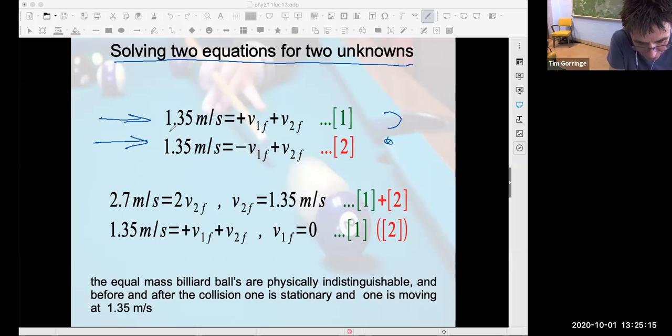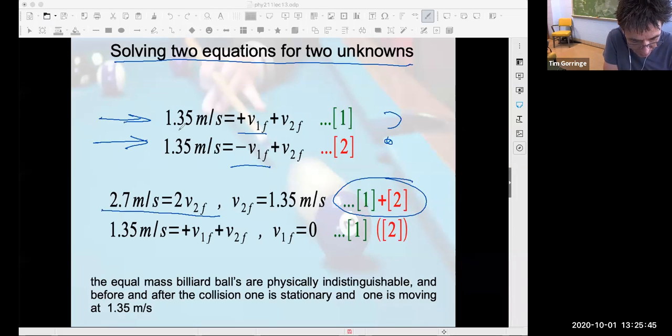Well, the easiest way to solve this pair of simultaneous equations for the two unknowns is this: look, in one case you've got a positive v1f, in the other case you've got a negative v1f. If you add the two equations together, which is what I'm going to do over here, the positive v1f and the negative v1f will cancel each other out. You'll just be left with two v2f's. And so that's what I did here. This is the sum of the two equations. I sum the left-hand side, and I sum the right-hand side. And it says that 2.7 meters per second equals twice the final velocity of object number 2, so the final velocity of object number 2 must be half that, 1.35 meters per second.